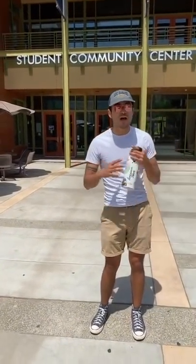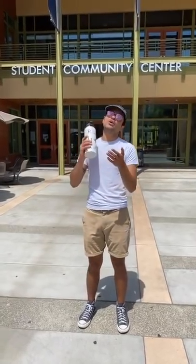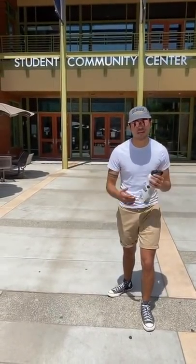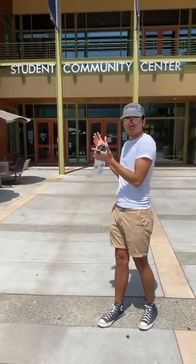So we have the LGBTQIA Resource Center, the McNair Scholars Program, AB 540 Undocumented Resource Center, the Women's Research and Resource Center, the Undocumented Resource Center, and the Student Recruitment and Retention Center. Oh, and the Cross-Cultural Center. So there's a whole bunch of different centers here in this building, and it's meant to bring about the student community. So it gathers everyone here.